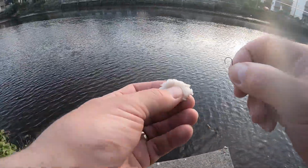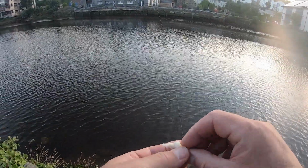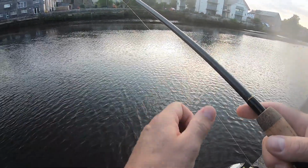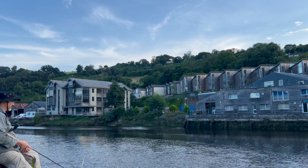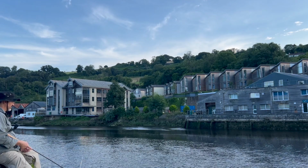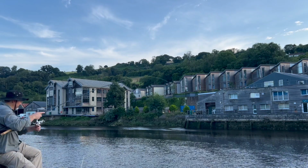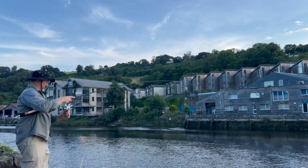That was bigger than I thought. You see these fish fight? Oh my God. I nearly had a heart attack. Yeah, another one. There we go.